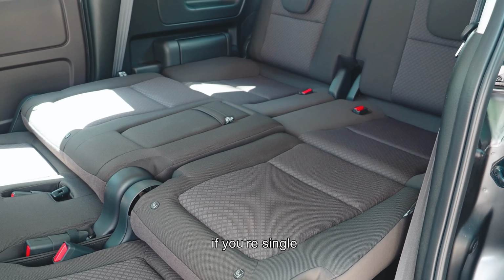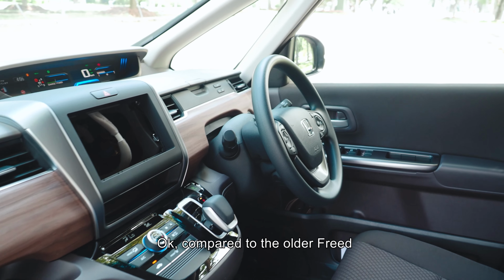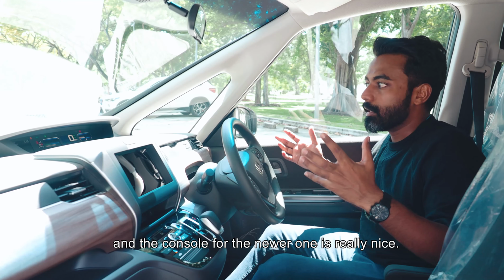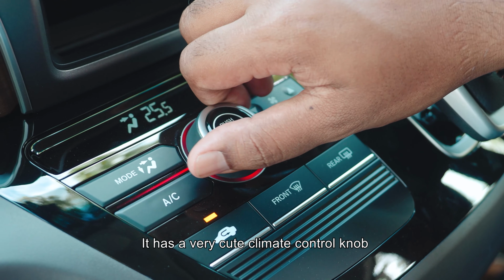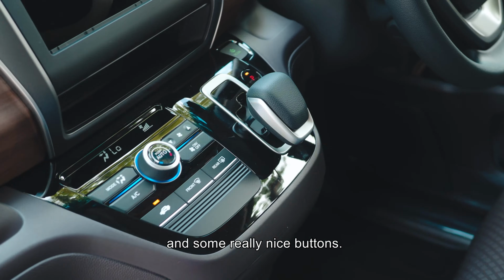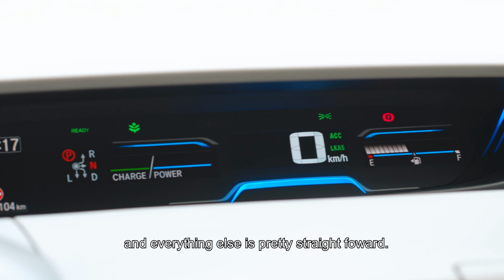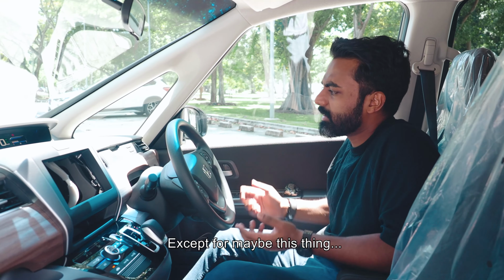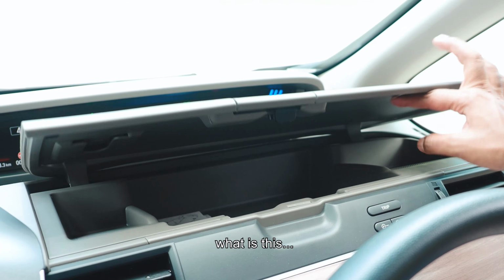Up in front, the first thing you're going to notice is this nice piece of wood. Wait a second. Is this really wood? Okay, compared to the older Freed, the interior and the console for the newer one is really nice. It has a very cute climate control knob with some really nice buttons. All manual seats, so no surprise there. Plus, I don't get a sound system, so I can't tell you much about it. And everything else is pretty straightforward, except for maybe this thing. See, I've heard of a glove box, but what is this?